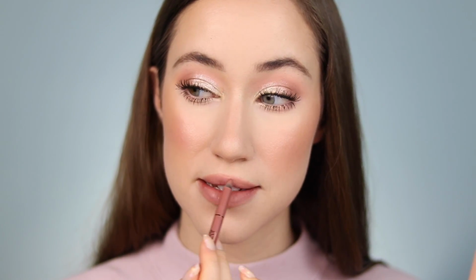Since we're going a little bit more glam with this look, I know it's pretty subtle, but it's a little bit more glam, I'm gonna use a lip liner. I'm gonna go ahead and use my Alamar Cosmetics lip liner in the shade Birthday Suit, just to line and fill in the lips for a little bit of a base. And then I think I wanna use the shade Skinny Dip. I'm just gonna layer that right on top. It feels so nice on the lips, almost like a lip balm would.